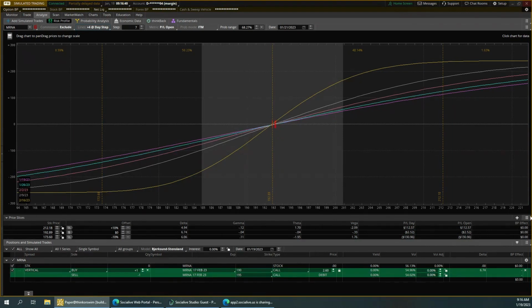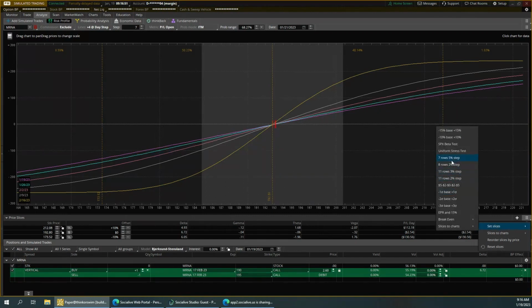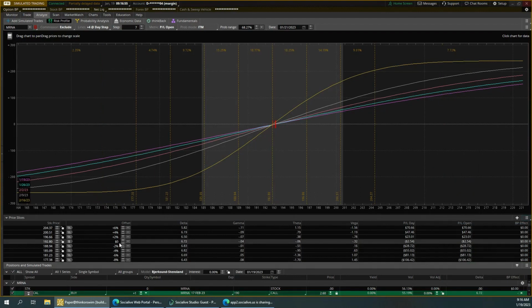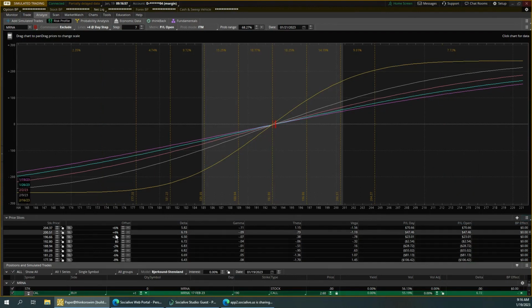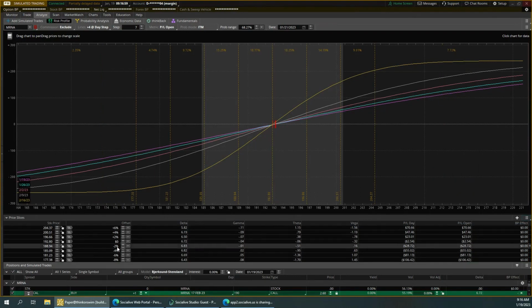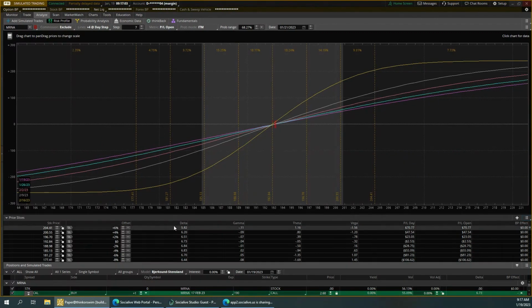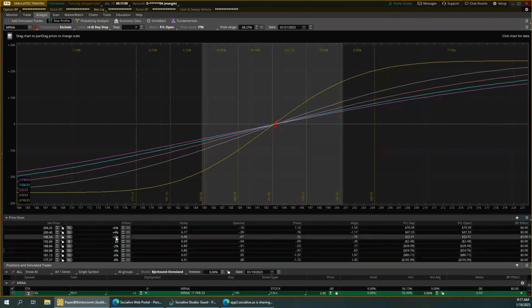But what I like to do is I want to see a larger scenario here. So I'm going to click on this menu here, set slices, and I'm going to go to 8 rows, 2%. So now it's going to show me 2% increments, plus 2%, plus 4, plus 6, minus 6, minus 2, minus 4, and so on. So this will show me my P&L at these different profit and loss situations.